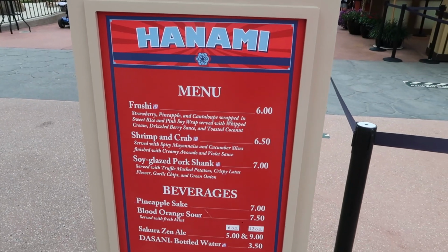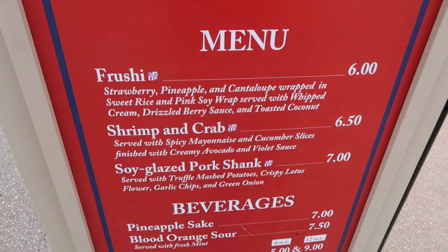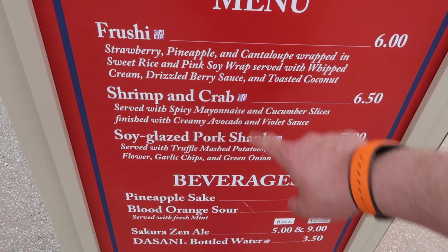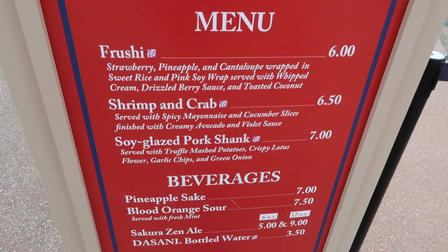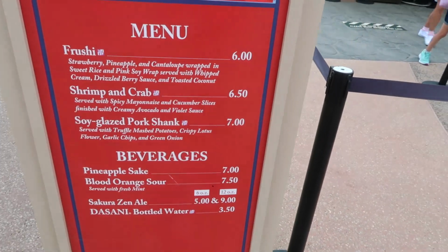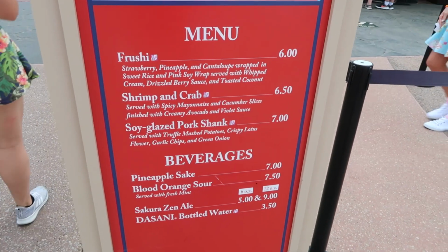Here's the menu for what we're doing. We're going to get the Fushi. But something that's interesting is, I don't know when they made these signs, but they still have the symbol for if it's part of the snack plan for the dining plan, even though the dining plan has not existed in a year. So I think that means they're planning on bringing it back at some point.